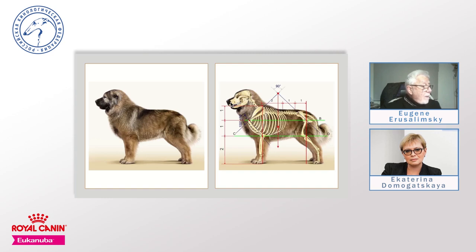Broad, slanting to form an angle of approximately 100 degrees with the upper arm. The shoulder blade lies close against the chest. Upper arm, strong and muscular, close fitting. Just a moment. To create correct front angulation, as you remember, the elbow should be exactly under the withers. Otherwise, the optimal meaning of the humerus and scapula will not be reached.